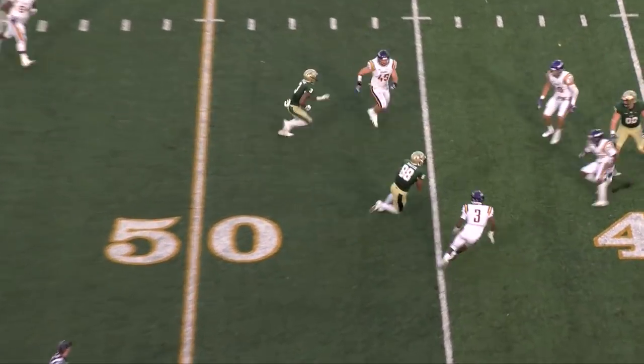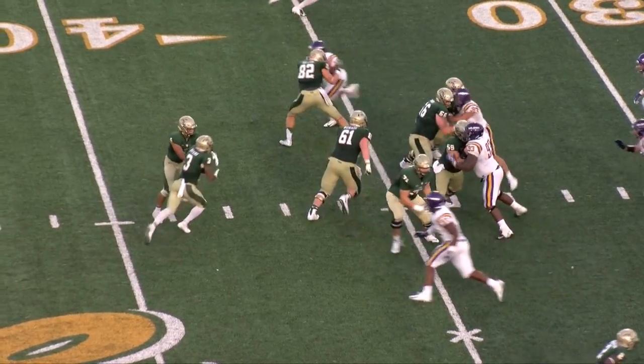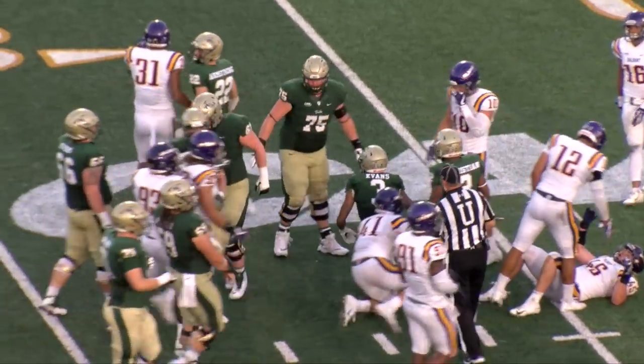Pass right side complete to Anthony McGew. He'll have a first down. Sean Mitchell with Nate right beside him, and right up the middle he goes, first and 10. Nate Evans with a nice run.